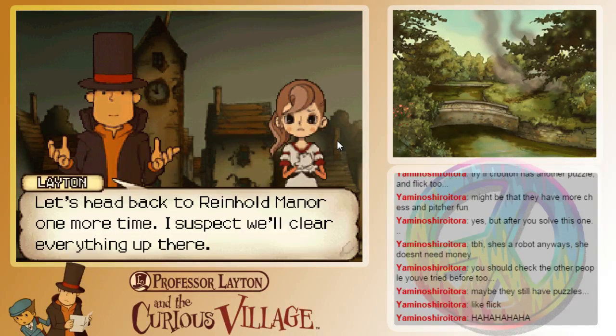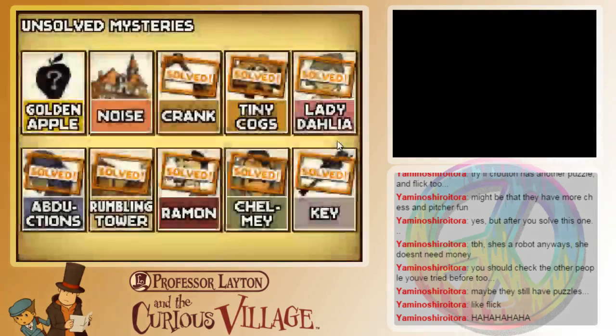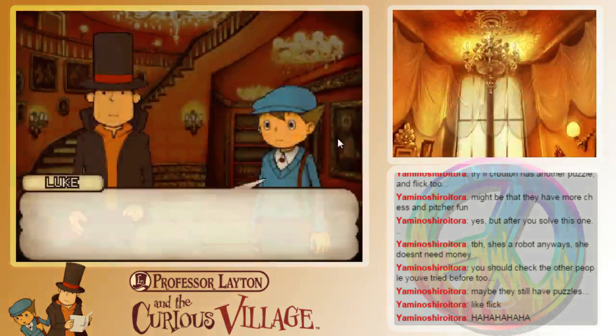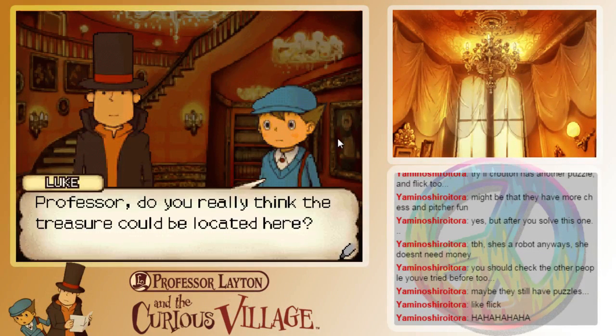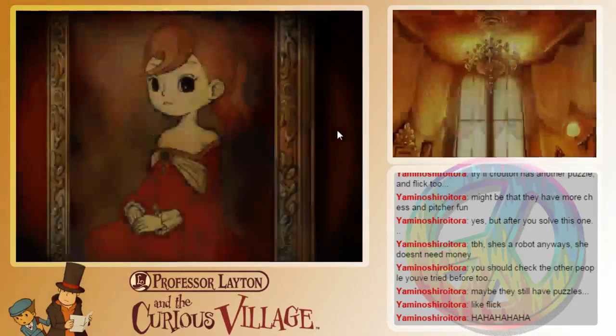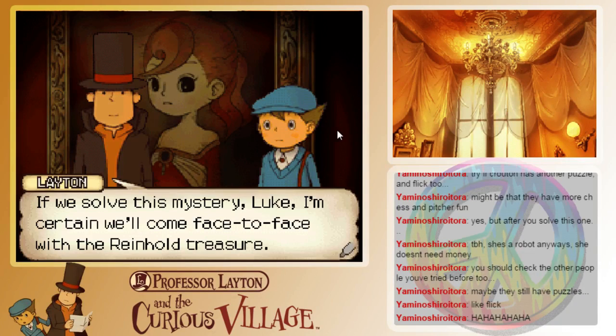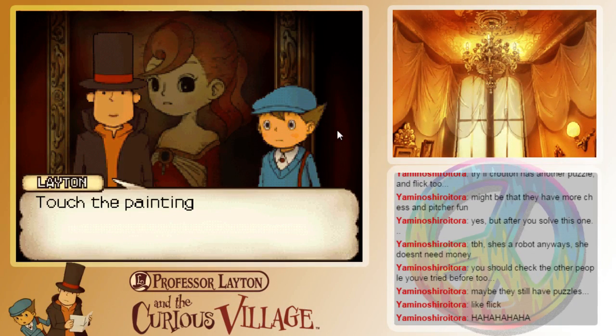Let's head back to Reinhold Manor for one more time. I suspect we'll clear everything up there. Noise solved! Professor, do you really think the treasure could be located here? Look closely at this painting, Luke. I'm sure it holds the key to the Reinhold fortune. But I've already looked at it. If we solve this mystery, Luke, I'm certain we'll come face to face with the Reinhold treasure.